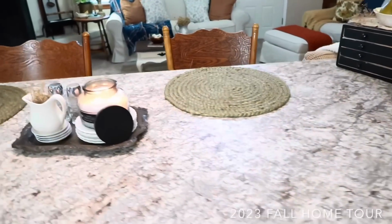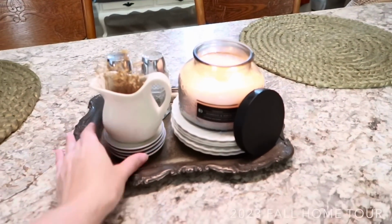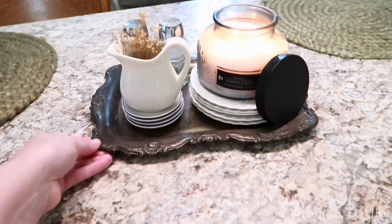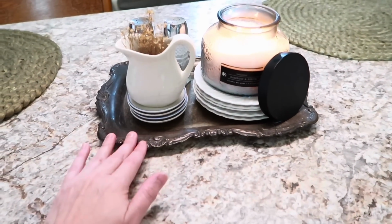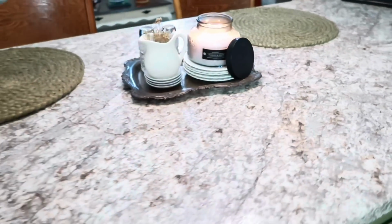On the island, again, I just keep things pretty simple. I have some beautiful little pieces that I love here corralled on a silver dish so that I can just pick this up and move this very easily and fast if I need to, because like I said, we do serve a lot of meals on here.